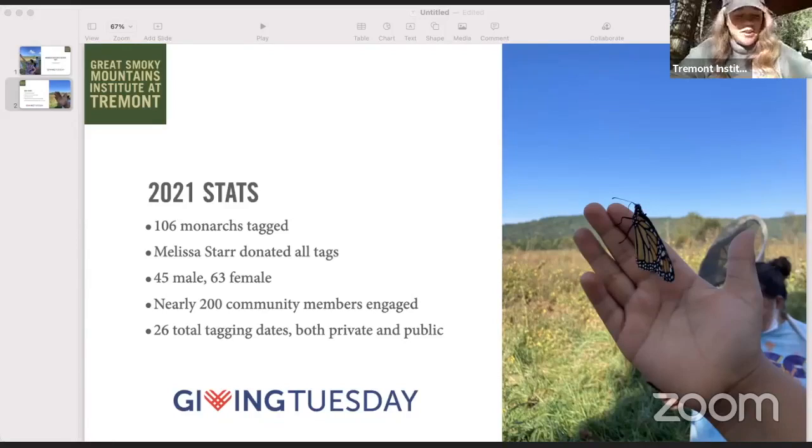And I love that you bring that up, because I'm fairly new to Tremont, but one of my favorite stories that I've heard about monarch tagging so far is that one of our donors was out tagging with you in the field, and I think she was there with her friends, and I don't think they saw one butterfly the entire time, no monarchs at all. And she got quite the education from you and learned all about milkweed and what these monarchs nectar on and their migration patterns and all of these things.